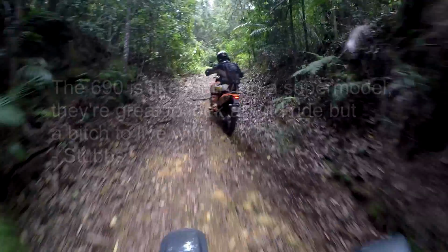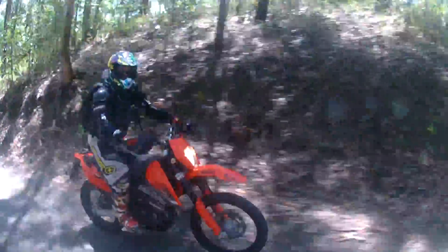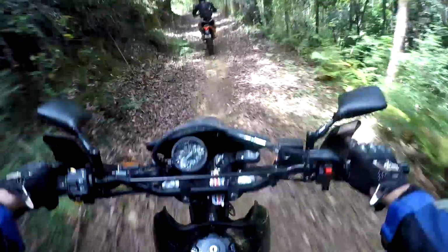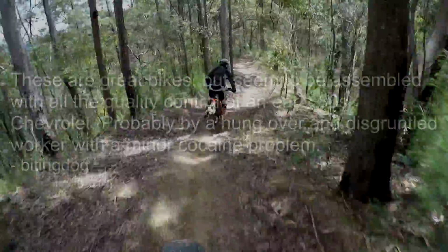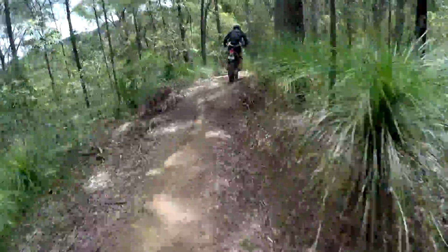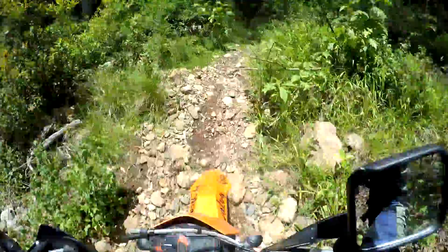All I know is it's a bike that seems to polarise riders. At a rough guess, I'd say 2 out of 3 riders fall in love with their 690. The rest don't. And I'm one of the latter riders, obviously. Usually KTM put a lot of work into improving their bikes, but I reckon the 690 appears to have been left in the too hard basket.